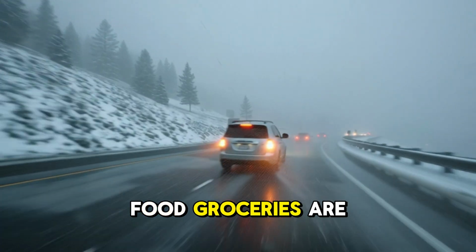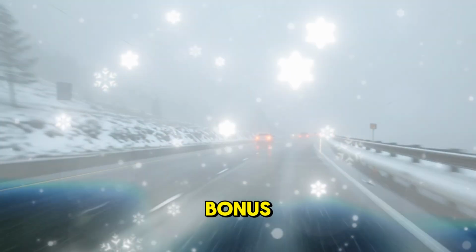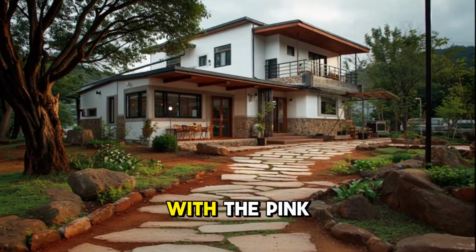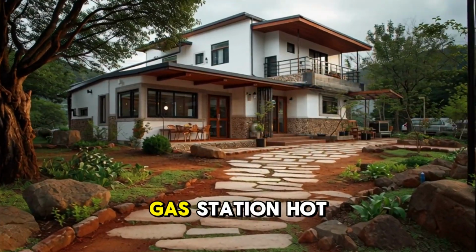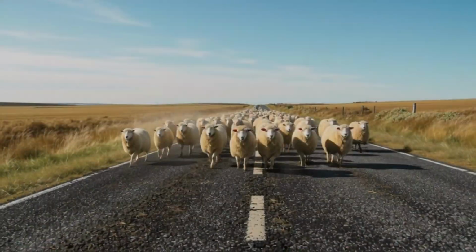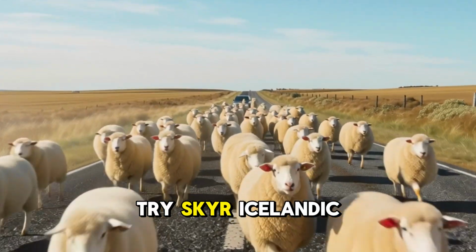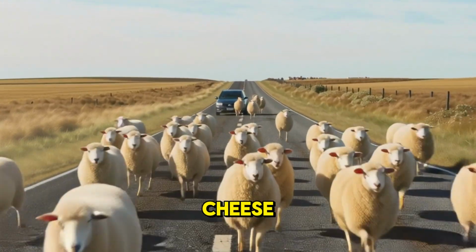Food. Groceries are expensive but way cheaper than restaurants. Stock up at Bonus, the discount supermarket with the pink pig logo. Gas station hot dogs are a legit meal option and surprisingly good. Lamb soup is the national comfort food. Try skyr, Icelandic yogurt that's actually cheese.